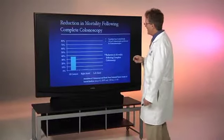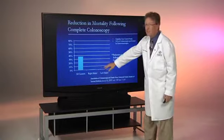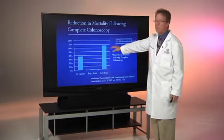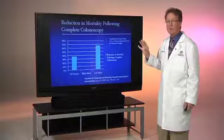So if you break it down by which side of the colon the cancers were on, the right side, you can barely see this bar because there was really no reduction in mortality in right-sided cancers. And all the reduction occurred in the left side, where there was almost a 70% reduction. So that gave us a lot of concern. Are we missing polyps in the right side of the colon? Those flat polyps that I showed you, those are primarily right-sided polyps. And so this made us question, is doing a full colonoscopy really reasonable? If you can't find polyps on the right side, perhaps we shouldn't even be doing a full colonoscopy.